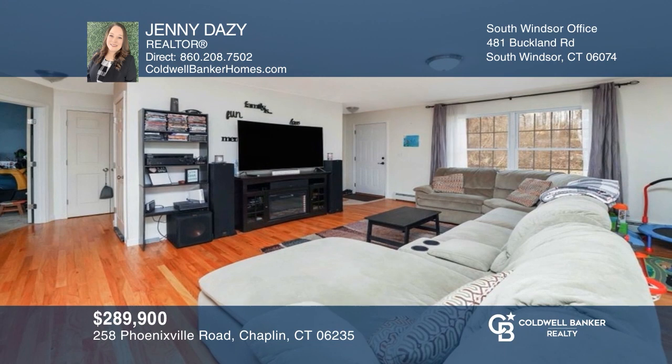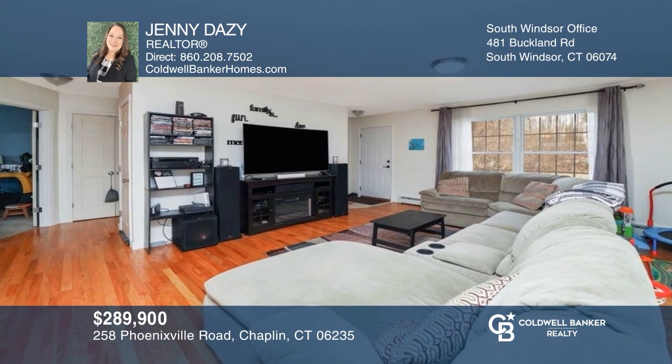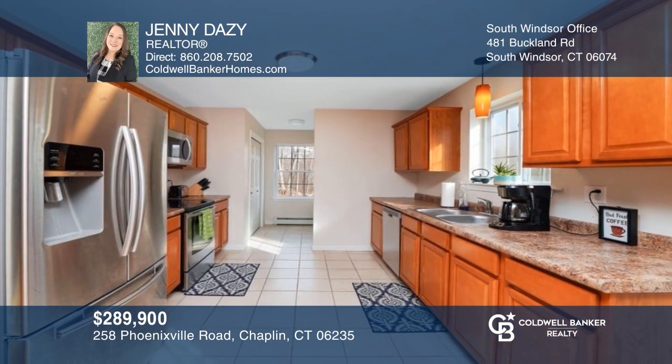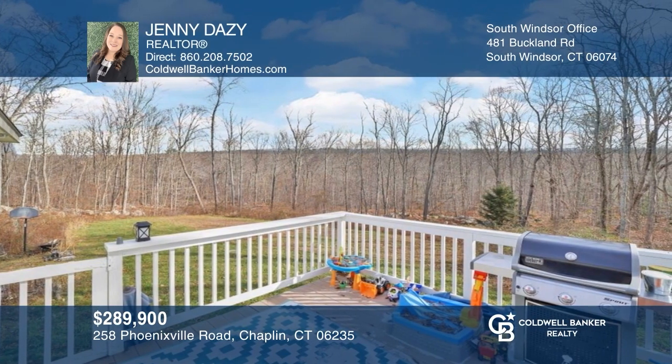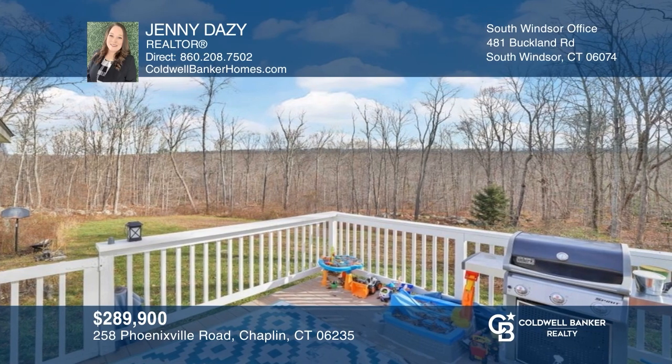Come see this gorgeous, newer, three-bedroom, two-bath custom ranch in a park-like setting with an open floor plan and one-level living. Don't wait. Schedule your tour with Jenny Daisy before it's too late.